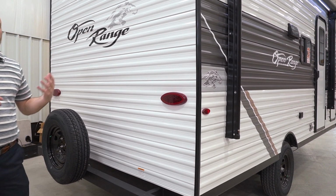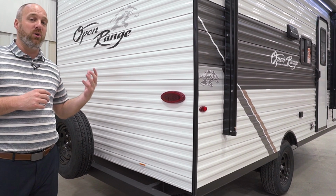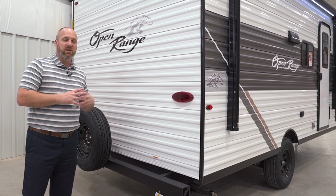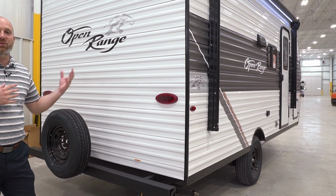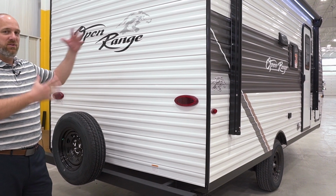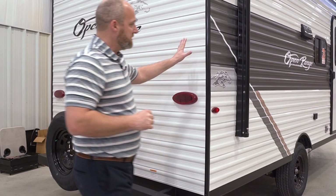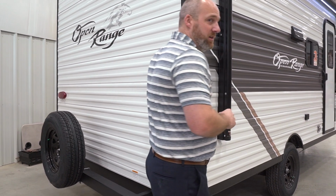And also, I talked about this coach having a full walk-on roof earlier. Why would you need a ladder for a coach if it's not a full walk-on roof? So these two features we feel go hand in hand very well. I'm going to walk around the side here. I'm going to talk about the sidewall material that we use.